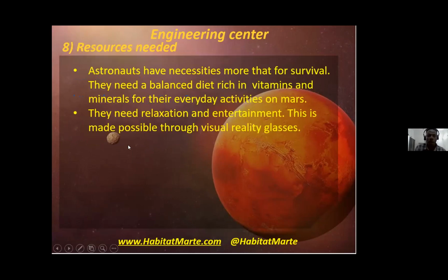Resources needed for an astronaut. Astronauts have necessities more than for survival. They need a balanced diet, vitamins and minerals for their everyday activities on Mars. They need relaxation and entertainment. This is made possible through virtual reality glasses. Entertainment is necessary because it helps brain function so that they can process more ideas about the research.